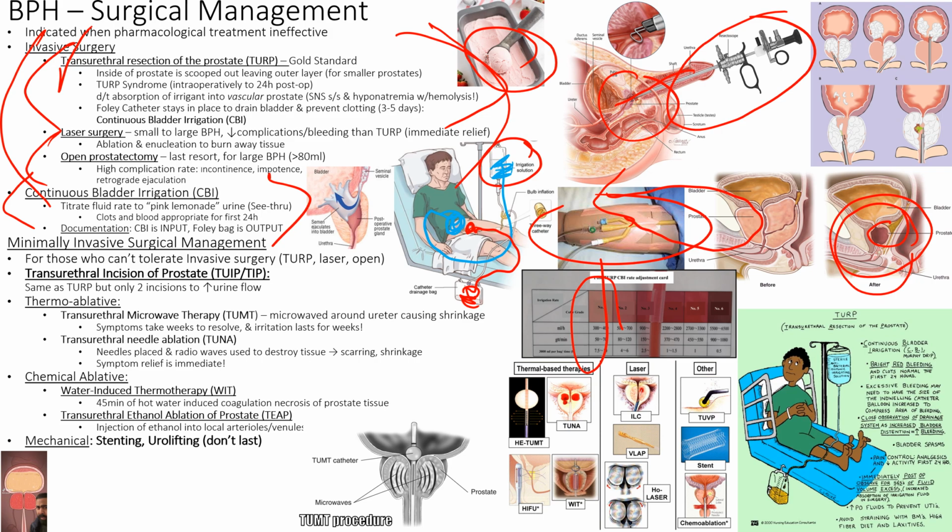All right, so then minimally invasive. This is like if they're not a candidate for this huge operation, right? They're older, they have heart disease, they're not going to tolerate this procedure. This is where we're going to do other little minimally invasive operations where they can go in there and make tiny little incisions, 2 little incisions for the tip, right? It's only 2 little incisions instead of scooping out the whole deal. They're just making little incisions there to hopefully stop the overproduction of tissue, right?